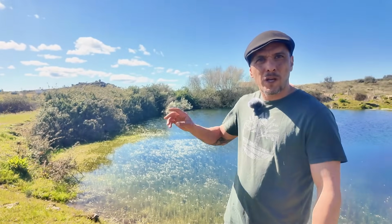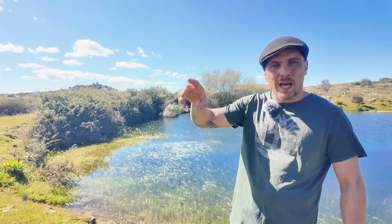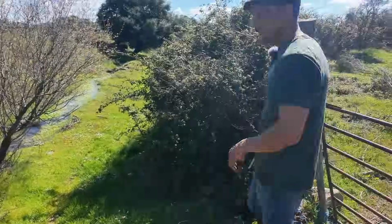So now, before we go back to look at some of the other things we've got on the farm, as we're up here, we're going to have a little walk around some of zones 4 and 5, the outskirts of the farm.